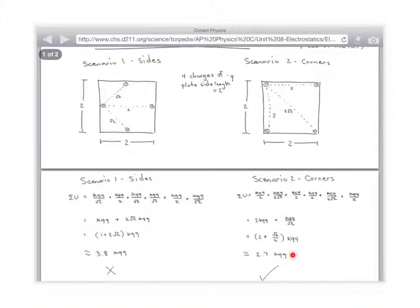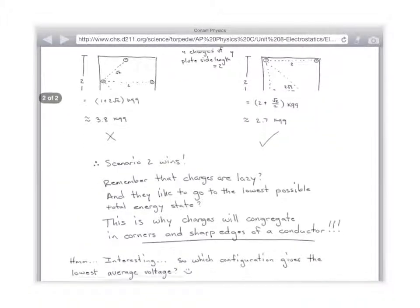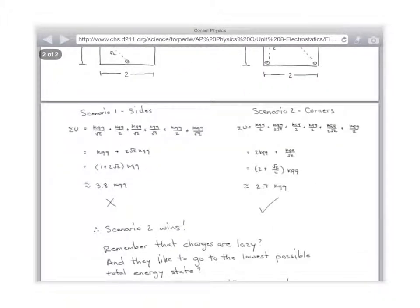So where will the electrons actually go? The corners. All right, and that is the math behind it. Scenario 2 wins. So one of the rules is that charges accumulate in sharp points. Are you aware of this? Do you remember this from last year?